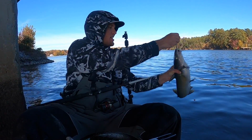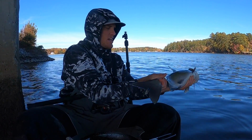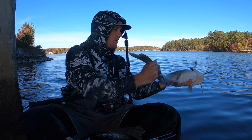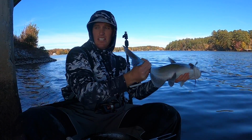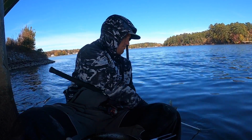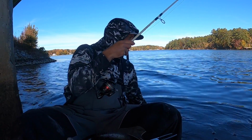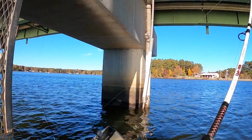Another nice eating size. Again though, we got plenty. Got plenty of them, so let's go ahead and drop them back in. Fun fight though. Fun to be getting them here this late in the season. We're almost darn near at the end of November. In Idaho, where I'm from, it'd be darn near impossible to get kitties this late in the year. Woo. There he is. Did I get him?